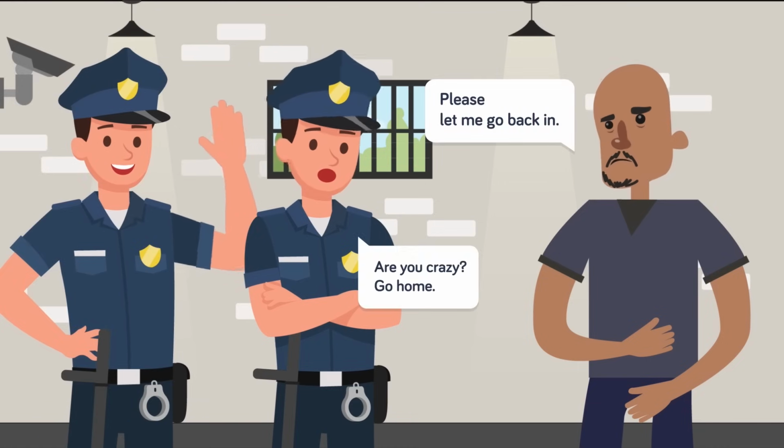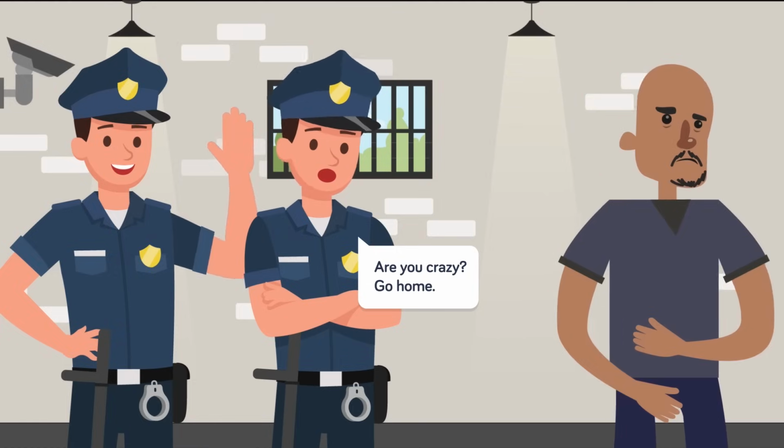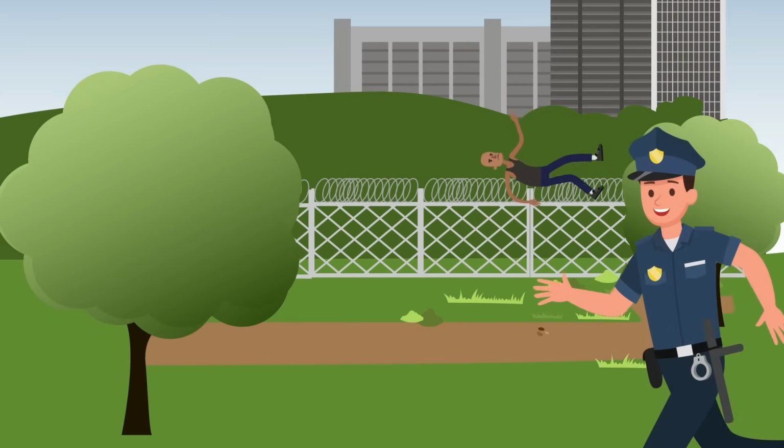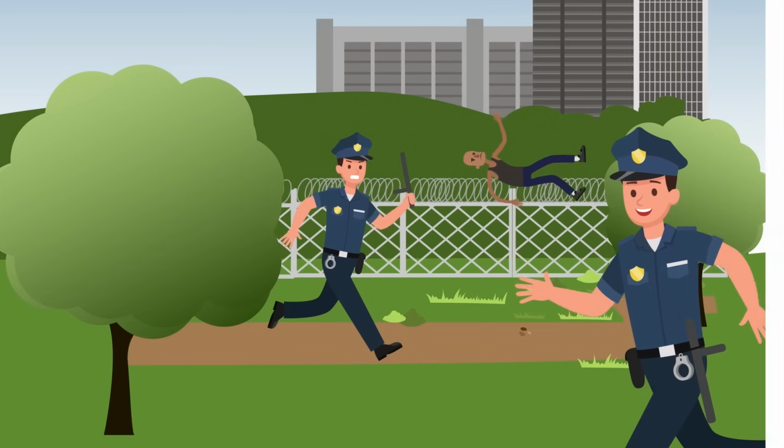He first approached guards with a simple request to let him back inside. They obviously refused, after which he attempted to climb over the jail's walls. He may or may not have noticed the barbed wire on top before his climb, but it's safe to say he was well aware of it after. He got stuck in it and was caught.